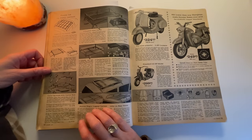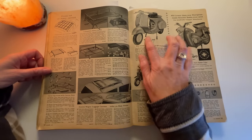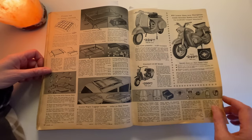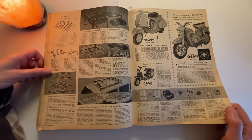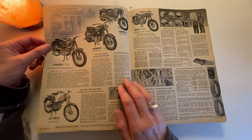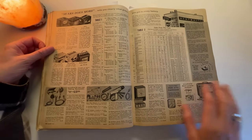Cute. I feel like I would love to have a little Vespa kind of bike to tool around town in, but I don't know, in our area, the roads just are kind of sketchy. I would worry.